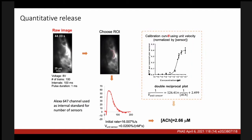And it's quantitative, which is also important. So if we take that data and our calibration curve that we produced ex vivo, we can choose a region of interest, look at what happens in that region of interest, and then go back to our calibration curve to find out just exactly how much. So we now know our y-axis, right? We see this fluorescence profile. We can use our y-axis to go back and say, okay, what is exactly our acetylcholine concentration that's being released? And in this case, with the data that you saw on the previous slide, it's 2.6 micromolar that is released upon stimulation.